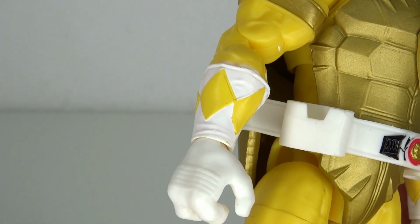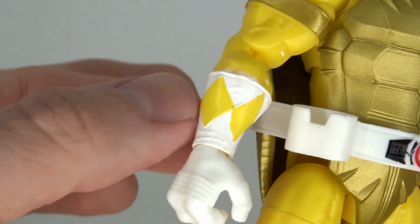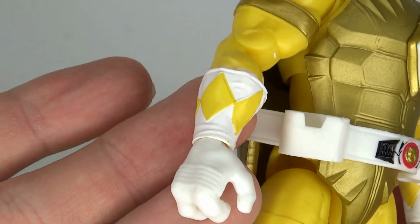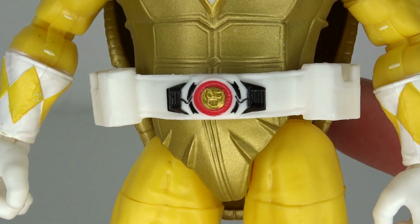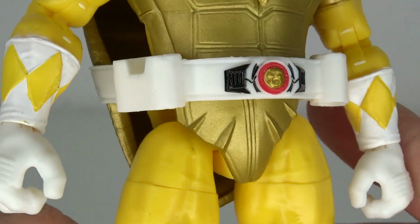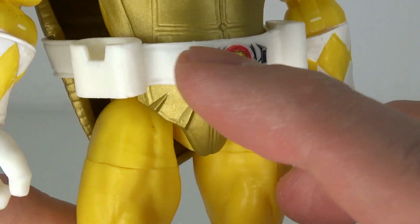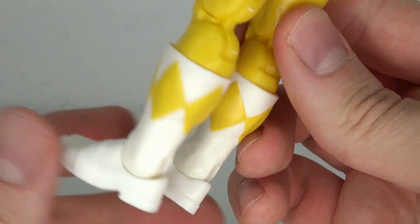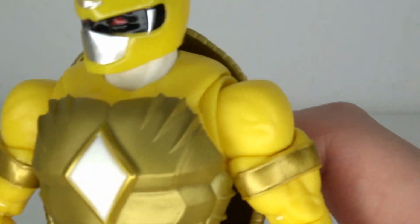The only paint inconsistencies, as you can tell over here, the front part of the forearm of the glove is painted in white, and this is just white plastic. It does stand out, unfortunately. Fairly clean looking saber-toothed tiger metal on the Morpher. However, I don't like how it just kind of melts into the belt. It is molded in there, but it really could have used a little bit of gray paint or whatever. It just looks weird, that's all I'm saying. And down to the boots with the double toes, because it's a turtle.